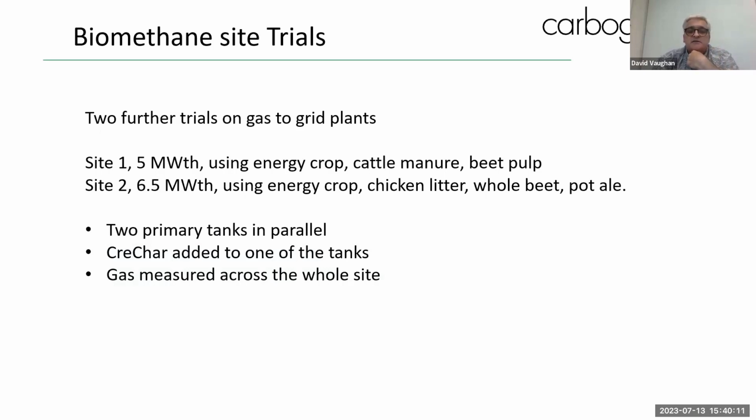These are sites that upgrade their biogas and inject that biogas into the grid. These 2 sites were using very similar crops, although one of them was using chicken litter and whole beet and potato, but the major input is energy crops. Both sites had a similar setup where they had 2 primary tanks running in parallel, and we were able to add the biochar to one of the tanks.